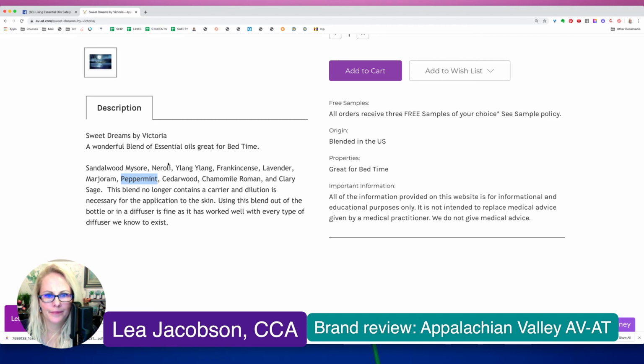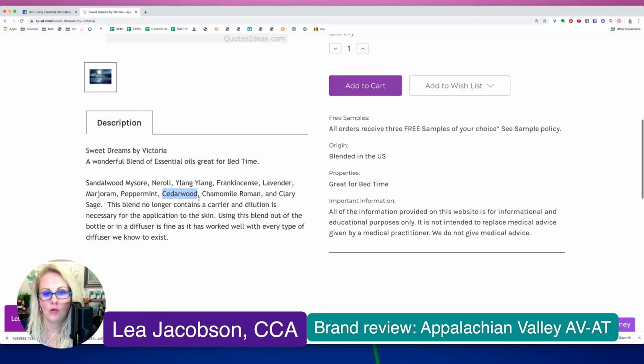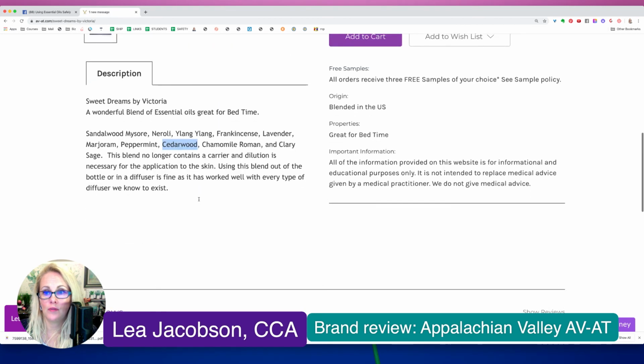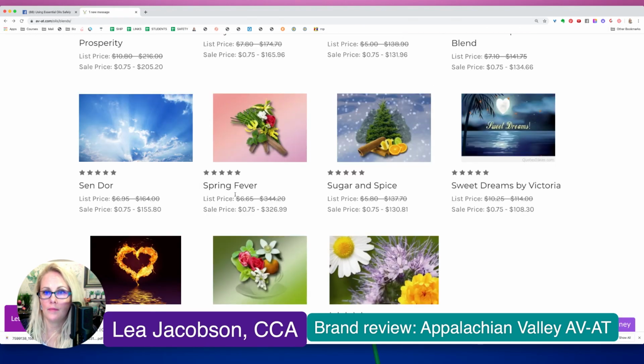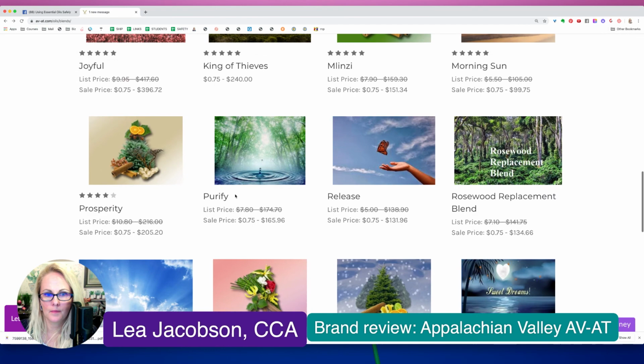Well, if they didn't have the peppermint in there, then I would say this is probably going to work. But I don't know how much peppermint they have. That may be kind of snuffed out because there is sandalwood, there is cedarwood, there's lots of other calming essential oils in here. So yeah, this is one that's going to be recommended to inhale anyways. I'm seeing here that they're saying that the blend does not contain a carrier, so you need to dilute it. But this is something best in a linen spray, in a diffuser, somewhat inhaled anyways.